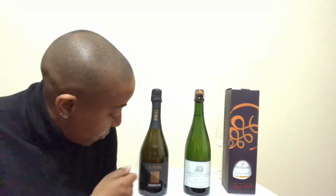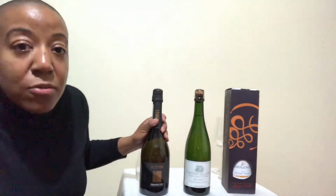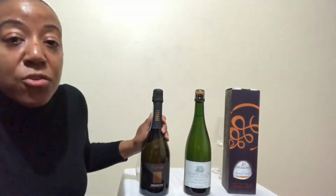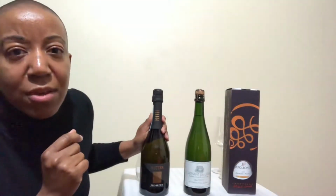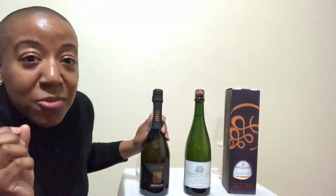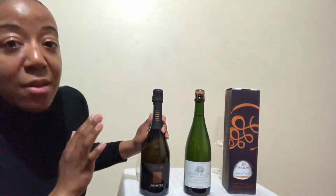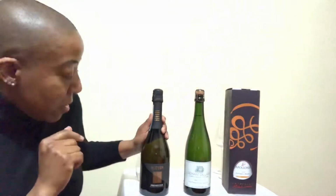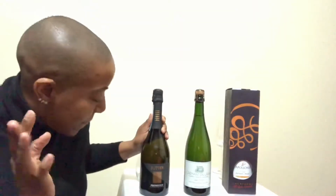Okay, so Brut Prosecco. Prosecco comes in different sugar levels or classifications. For example, they have Brut, extra dry, and dry. Brut is the driest level, which you'll perceive as almost no sugar. Then you have extra dry, which is a little touch. Some people probably can't even tell the difference between that and the Brut. And then you have dry, which is the sweetest level, which makes no sense. Dry, sweet, yeah. But anyway, that's Italy.